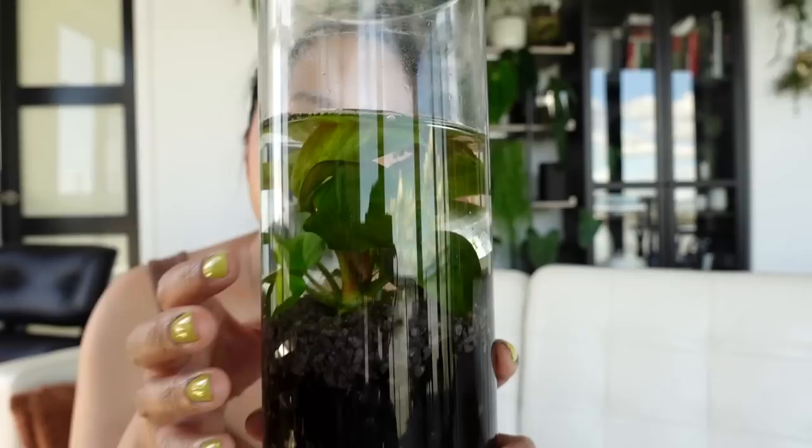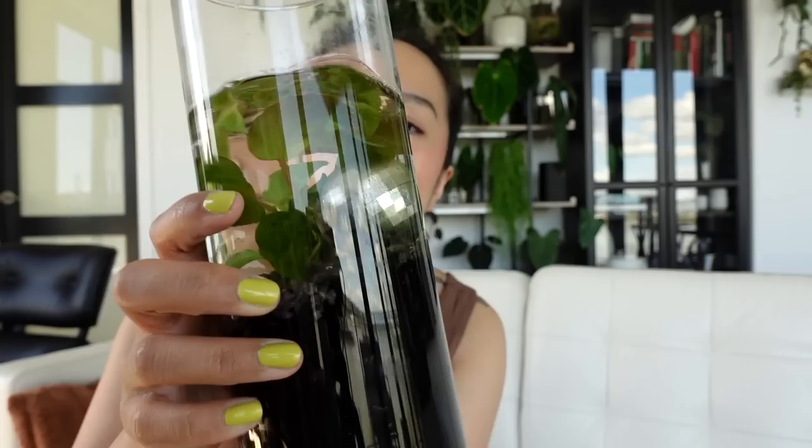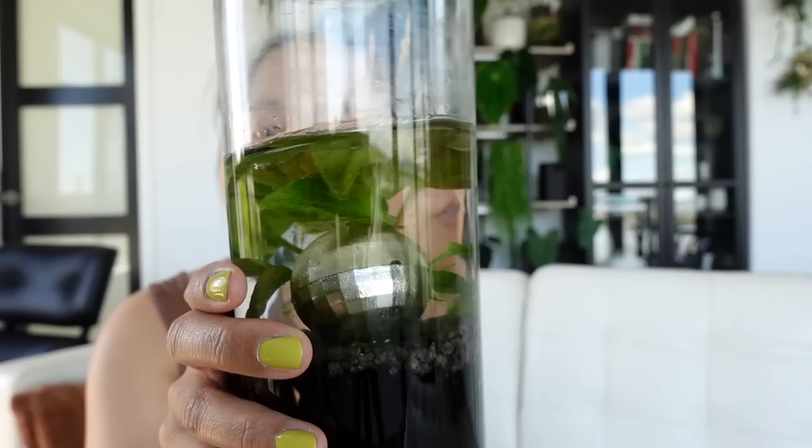And you can see on my disco ball, there's some algae forming too. So I'm gonna tell you guys right now, this is not an experiment that I think I will continue with. I do think I'm going to grow this one outside of water, but at least I know it's possible.